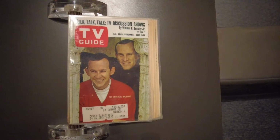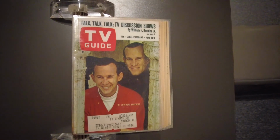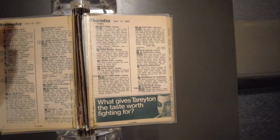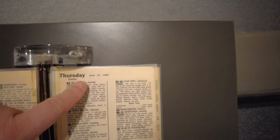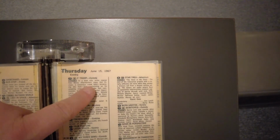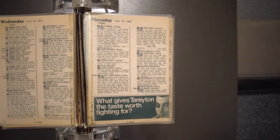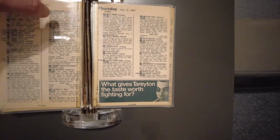Here's something you may not remember. Back before we had cable guides, on the box, you had a TV guide. You would have to look up the day, for example, June 15th, 1967, and then pick the time. Here's the evening, what channel, and it'd tell you what show is on and which episode.